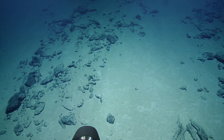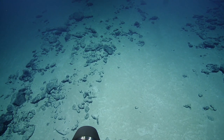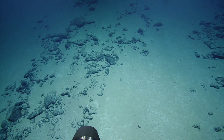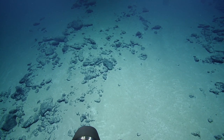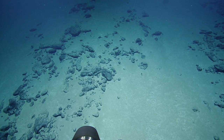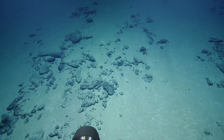And just to give everyone at home a refresher, we are 2,400 meters down at an unnamed guyot. We've actually come up 100 meters already. Oh, we came up 100 meters as well.